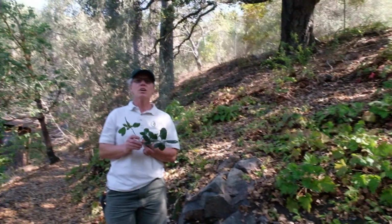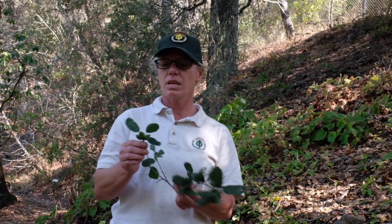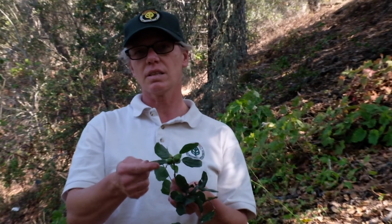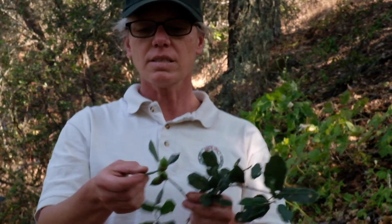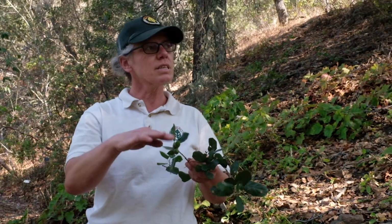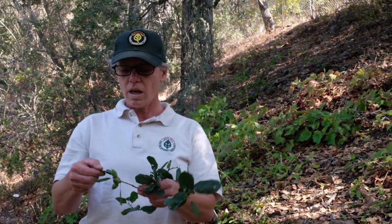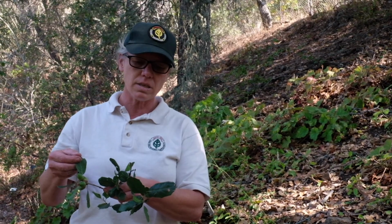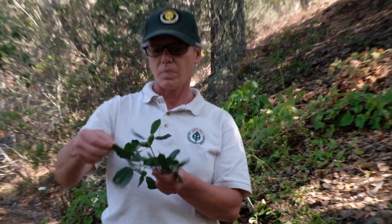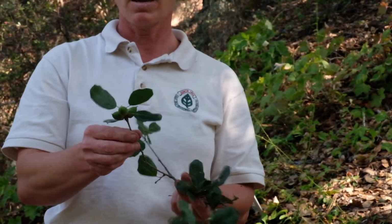So this is the coast live oak, Quercus agrifolia, and the leaves are generally enrolled at the edges and have bristles at the leaf tips. These leaves are not as enrolled as the leaves you might find up higher in the canopy. These came from lower in the canopy where they're more shaded, and so they appear a little flatter. The leaves also do have woolly hairs on the undersides of the leaves at the base of the veins. And here are some of the acorns.